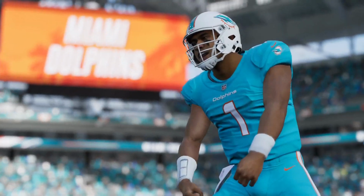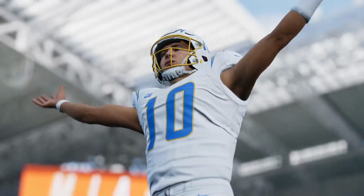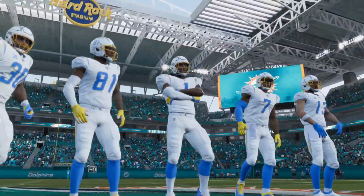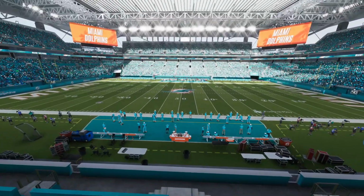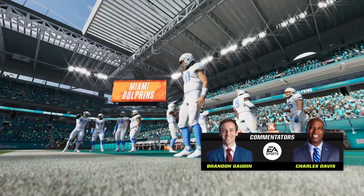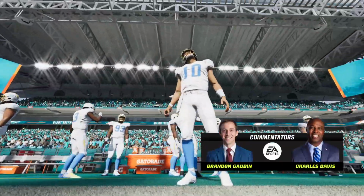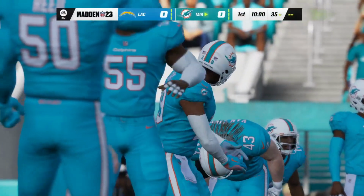We'll see Tua Tagovailoa and the Miami Dolphins taking on Justin Herbert and the LA Chargers. From beautiful South Florida, there's a look at Hard Rock Stadium in Miami. Today, we're set for a good AFC matchup between the Los Angeles Chargers and the Miami Dolphins.